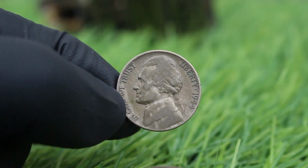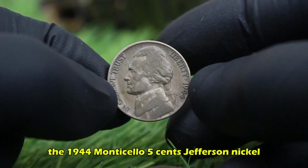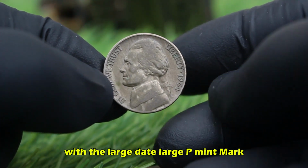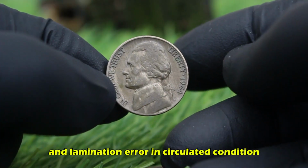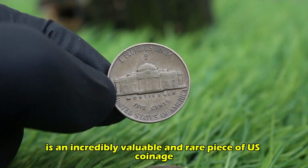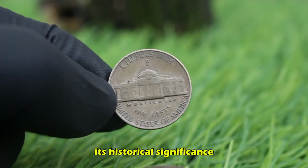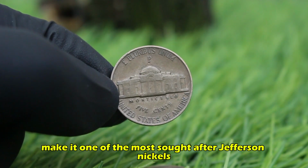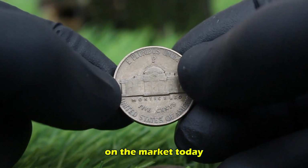Mint errors. In conclusion, the 1944 Monticello 5 cents Jefferson nickel with the large date, large P mint mark, and lamination error in circulated condition is an incredibly valuable and rare piece of U.S. coinage. Its historical significance, unique error, and collector demand make it one of the most sought-after Jefferson nickels on the market today.